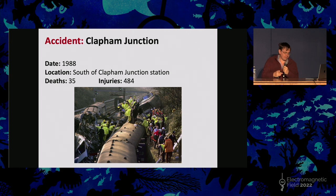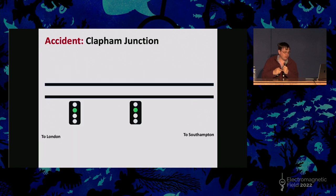Some of you may remember this next accident, particularly if you lived in the south of England at the time. This was 1988 at Clapham Junction Station, which killed 35 people but injured almost 500. And this was an interesting one because you had the line going from Southampton to London, and a train came along from Southampton towards London. And did you see what happened there? The signal was green, and as the train came along, it suddenly went red directly in front of it. Now, that shouldn't happen. You should get a warning of yellow first.